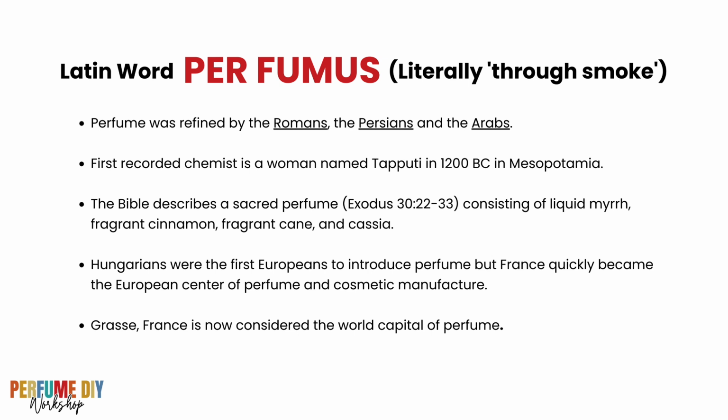So it was refined by the Romans, the Persians, the Arabs, this idea of perfume to make you smell good. The first recorded chemist is a woman named Tapati from Mesopotamia, and it was way back 1200 BC, and this chemist was making perfumes. The Bible talks about a sacred perfume consisting of myrrh, cinnamon, cane, and cassia.